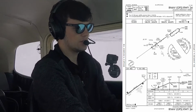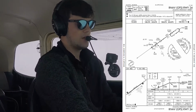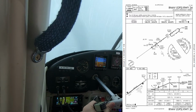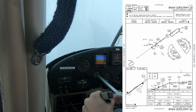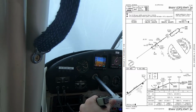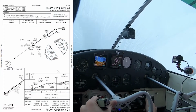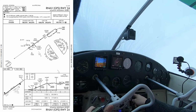Touchdown zone elevation is going to be 882. Okay. We have local altimeter settings, so we don't have to worry about increasing our minimums. 124.82 is the approach frequency, we already have that. We're talking to them right now. Let's go ahead and set up our CTAF, 122.725. Watching our heading, we're looking good. 122.725, alright, that's in there.